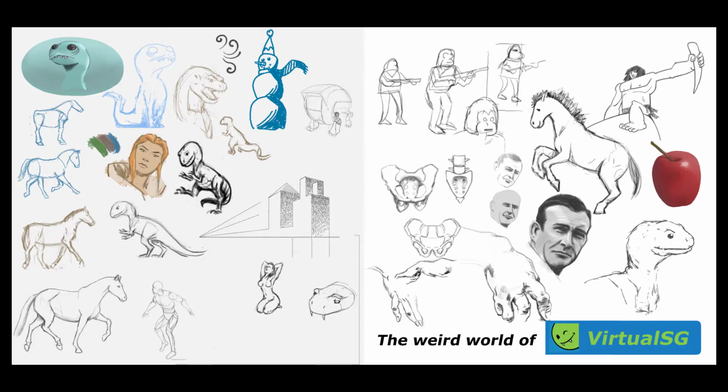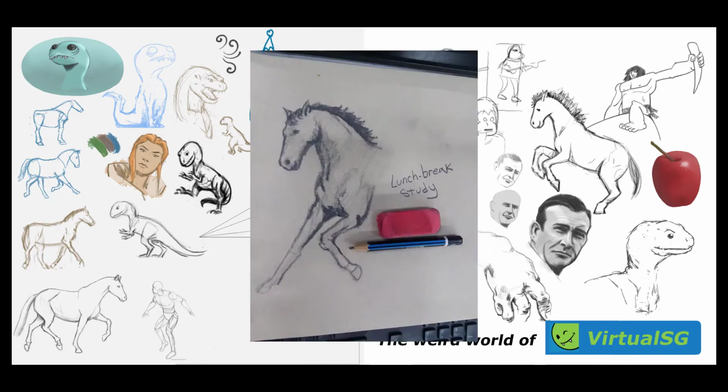So I guess it's time to study horses, or a different way of saying it, is to just say that I'm going to draw horses. What I'm trying to get at here is that studying and drawing are the same thing.